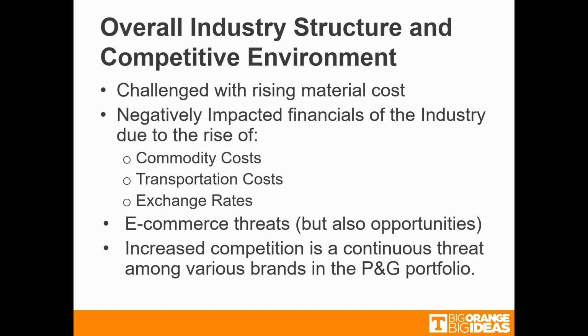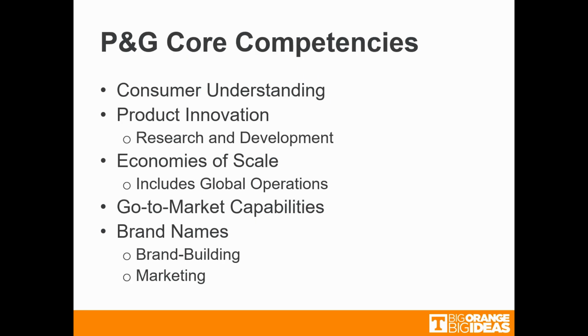Overall industry structure and competitive environment is challenged with rising material costs, commodity costs, transportation costs, and exchange rates. E-commerce is a threat, but it also can potentially be an opportunity. And then there's increased competition, and it is always a continuous threat among various brands in the P&G portfolio. P&G core competencies include consumer understanding, product innovation, economies of scale, go-to-market capabilities, which means reaching retailers and consumers at the right place and right time, and brand names or marketing.